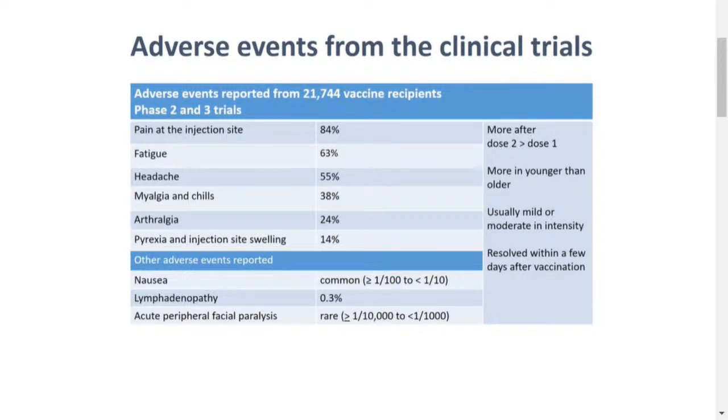I'll now discuss some of the adverse events that were reported in the clinical trials, and these events were reported from 21,744 vaccine recipients during Phase 2 and Phase 3 trials. As you can see in the table, the most commonly reported adverse events included pain at the injection site, fatigue, headache, myalgia or muscle pain and chills, arthralgia or bone pain, high temperature, and injection site swelling. Other less commonly reported adverse events included nausea, lymphadenopathy, and acute peripheral facial paralysis.